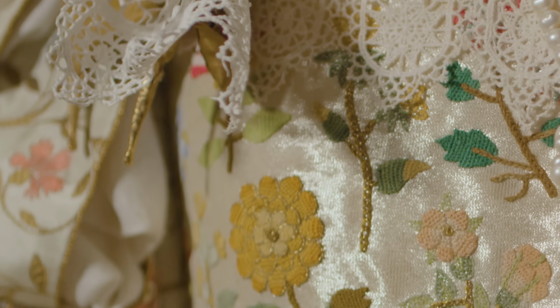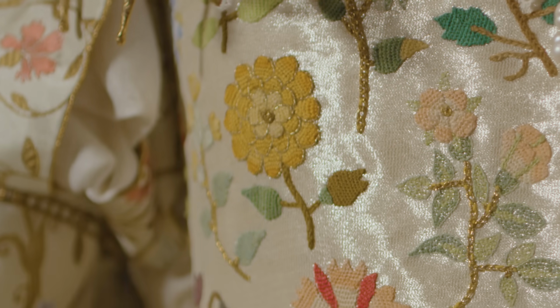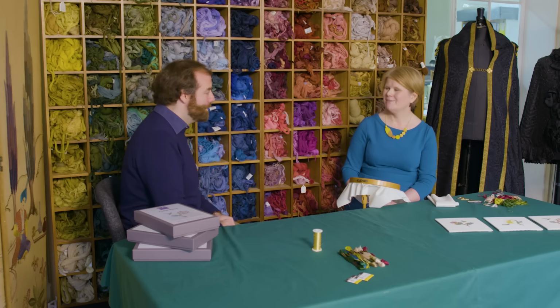So we were able to choose colours that accurately reflected how the original embroidery would have looked when it had first been stitched. And how long would it have taken to embroider one of these motifs? The daffodil took about 15 hours. The thistle, which was a little more complex, took 20 hours. And the rose sat somewhere between the two. So a long period of time. Quite a long time, yes.